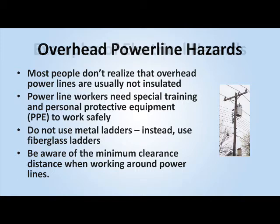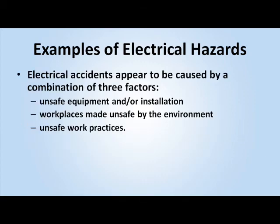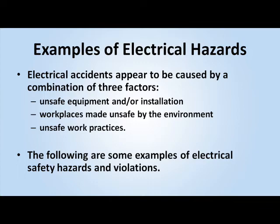Electrical accidents appear to be caused by a combination of 3 factors: unsafe equipment and/or installation, workplaces made unsafe by the environment, and unsafe work practices. The following are some examples of electrical safety hazards and violations.